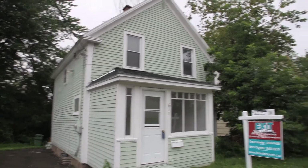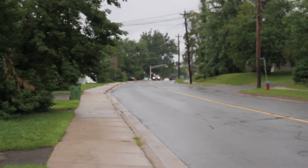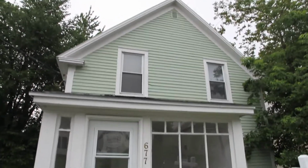So this is the outside of the house. If you look down this street, this is Beaverbrook Street, and if you can see that set of lights, the university is right there. So it's quite close to the university, so it's great for students. I'll go in the house now.